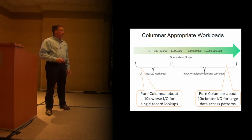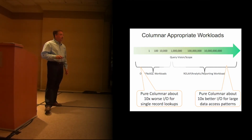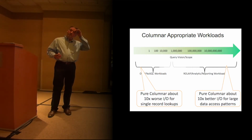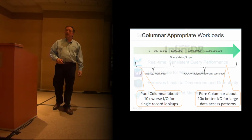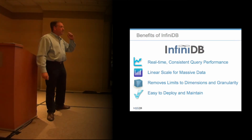And just as rules of thumb, if you talk about columnar databases like ours, how would they fit for single record lookups? Well, we're at least 10x worse around I/O characteristics. And typically for large access patterns, we generate about an order of magnitude less I/O in support of a given query.